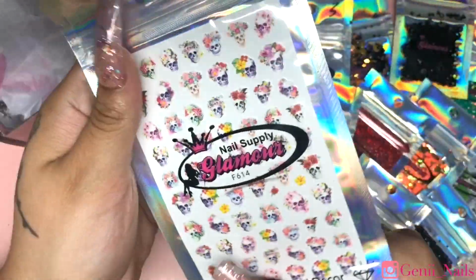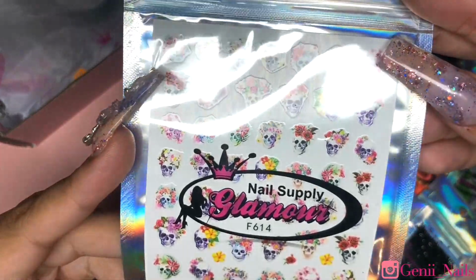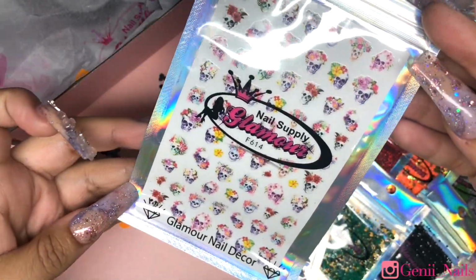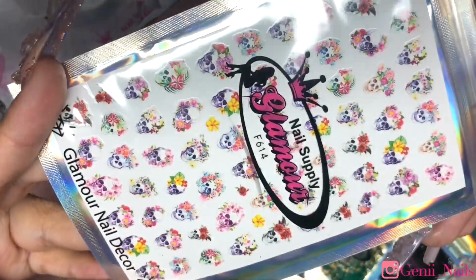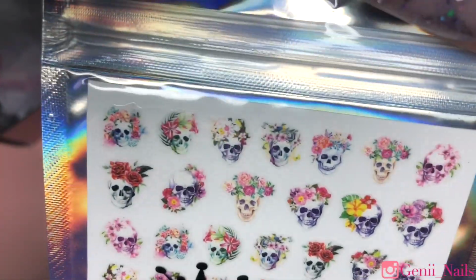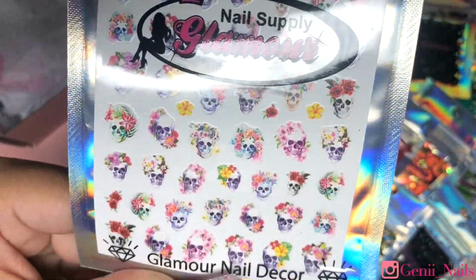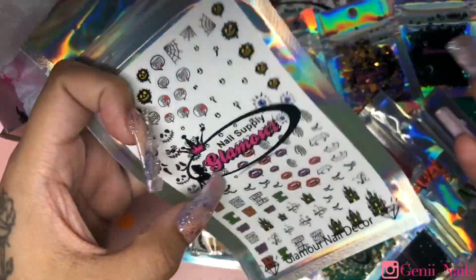So next here we have a sheet of skulls, and I thought this was really pretty. This was something also new added to my collection, so I'm just showing you up close what it looks like. And if you guys hear noise on the outside, I apologize. I do live in the city, so it's just very noisy.